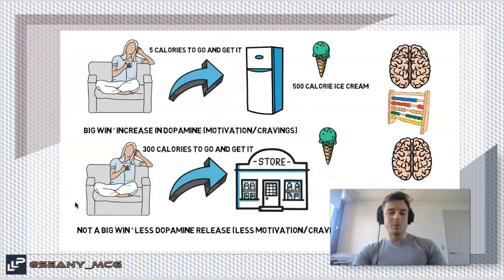Not a big win would be maybe having to expend a heap of calories to go down the shop and get it. You're going to be less motivated, fewer cravings. Again, some people can hold certain foods in their house easy, but what I'm trying to say is if you're struggling with foods that you keep binging on in your house, make them harder to get at in the environment. If you still keep doing it, well, maybe don't keep them in there at all. And on the occasions you have it, you will only buy the particular size that you want.